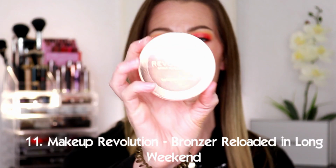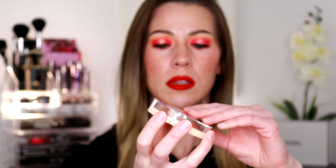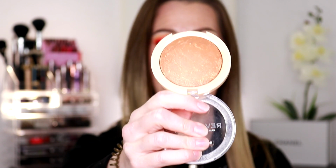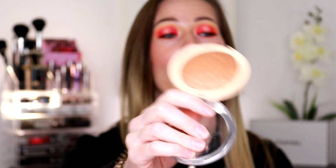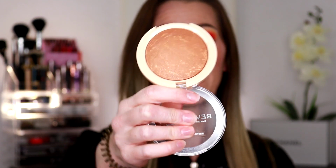We're on number 11. In the number 11 spot is my Makeup Revolution bronzer. This is their bronzer reloaded in the shade Long Weekend. When I first got this in my Ulta order a long time ago, I thought for sure this was going to be way too warm, like crazy, crazy warm. And it kind of is. It is very warm, but it's also very flattering. It's shimmery and it just looks like sun-kissed cheeks when you have it on your cheeks.